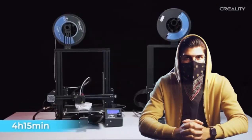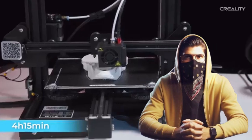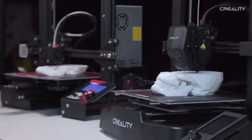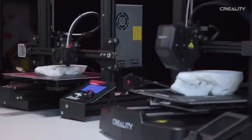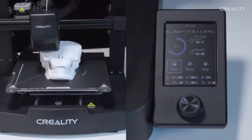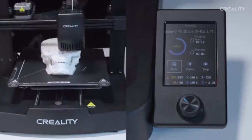What makes this model stand out is its silent stepper motor drivers, ensuring a quiet printing experience even during long print jobs. And like its more expensive counterparts, it features a resume printing function, so you never have to worry about power interruptions ruining your projects.